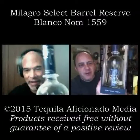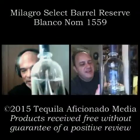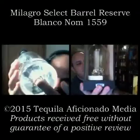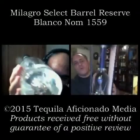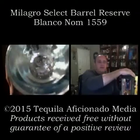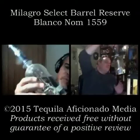Well, I haven't taken mine out of my little box. No, of course not, because I have. But look at that. Isn't that gorgeous? It's a beautiful bottle. Hand blown. That's the actual hole, ladies and gentlemen, right there. That's the hole where they blew the agave.